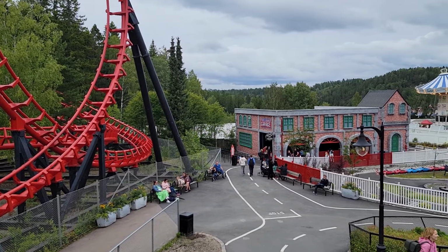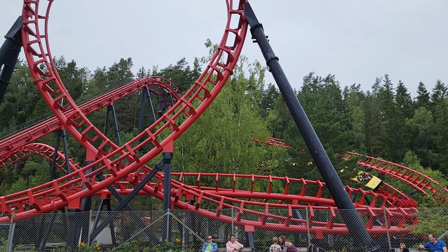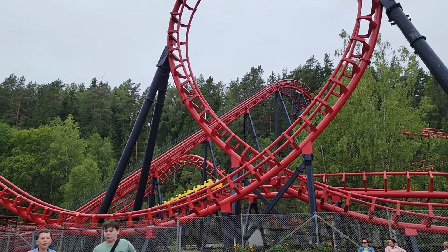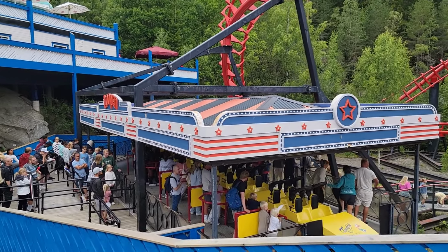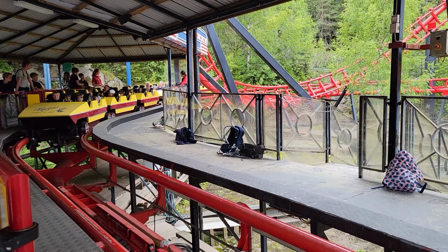Today the coaster is part of the Route 66 area of the park, and the ride fittingly has an all-American vibe. The red track looks great. It pops against the adjacent trees and yellow train. Then the coaster is a red, white, and blue station with stripes and stars. One quirk about this station is that it curves towards the back to fit in with the ride's tight footprint.